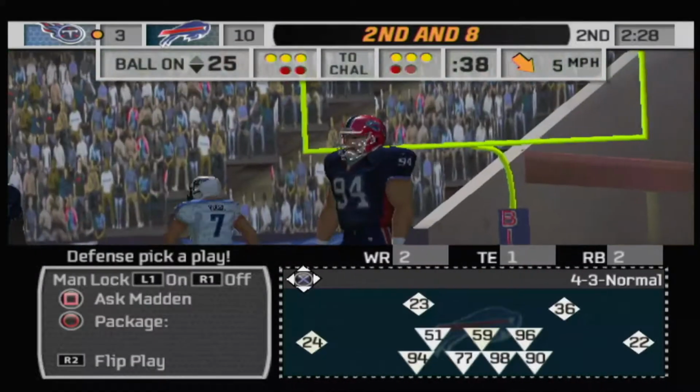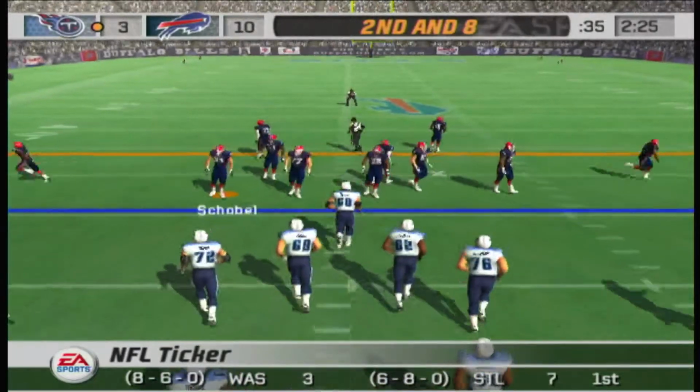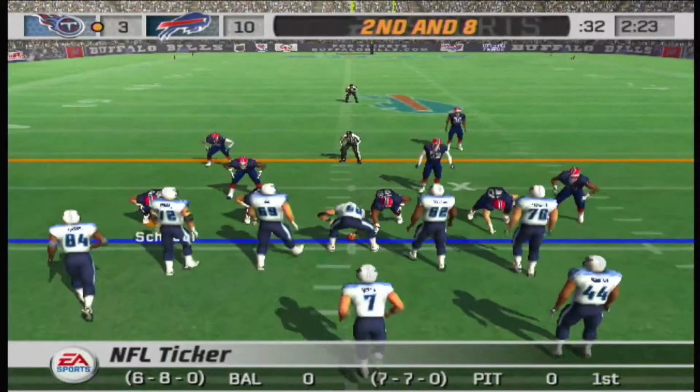I know they didn't get much, but it's all about making the defense respect the fact that you're willing to run. And a pickup of about 2.